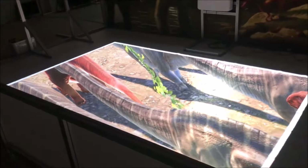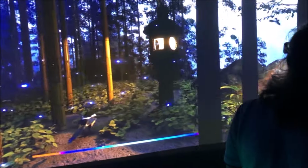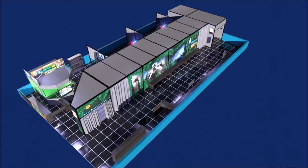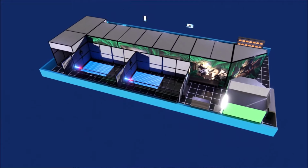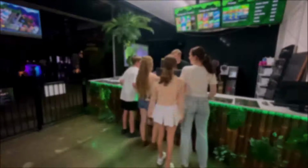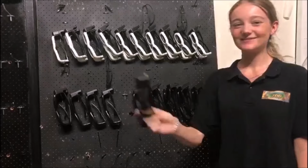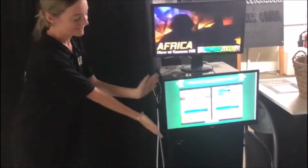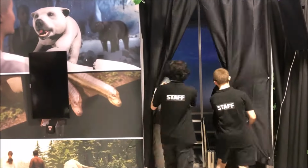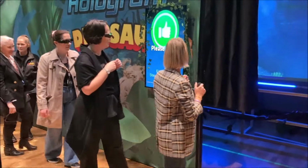How many staff does it take to run a Hologram Zoo? Hologram Zoo is highly efficient. It only requires 2 staff members at 2 counters. One of them takes the money and looks after the people in the nearby waiting area. The other one gives people their glasses and shows them the 1-minute instruction video before they begin their journey. However, a third staff member is also necessary for when either of these 2 staff members need to go on a break.